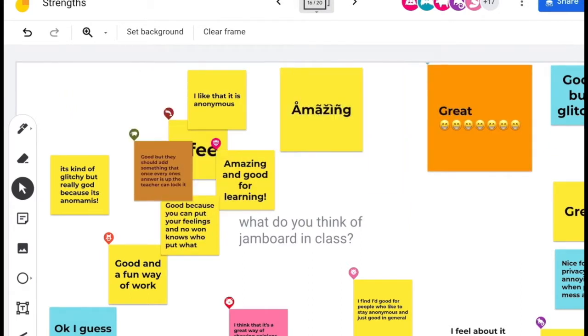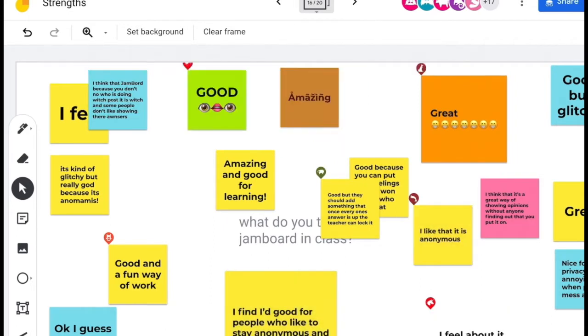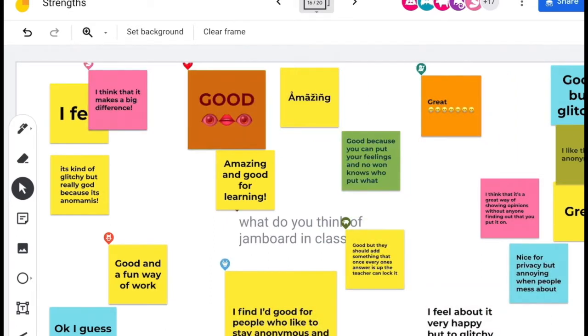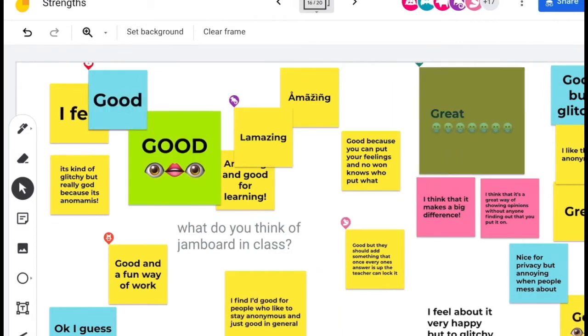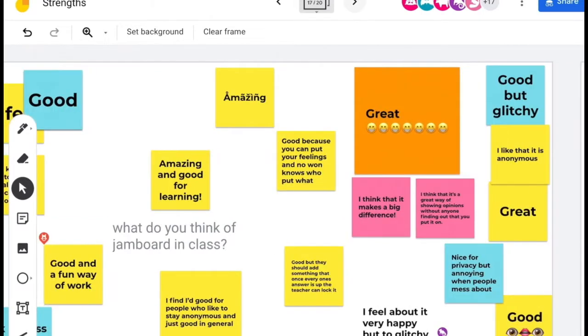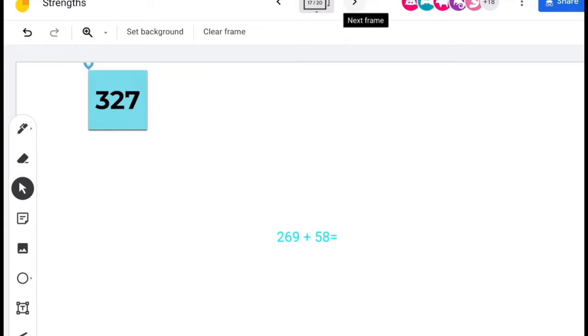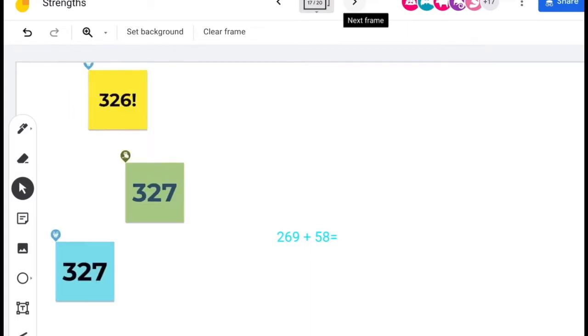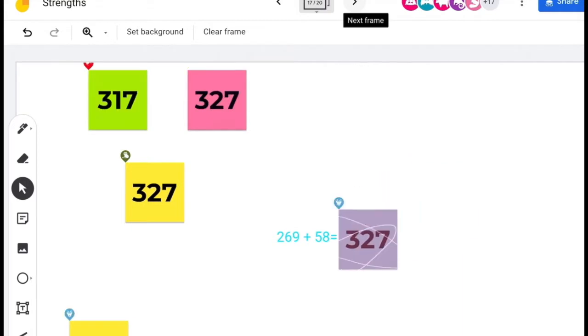I can then screenshot the final pages, or if using on a laptop, I can make a full copy of that day's Jamboard and save this to refer back to or as evidence. We also use the Jamboard for number talks, which is great because more children are answering the questions. However, because it's anonymous, this makes monitoring of children's answers tricky.